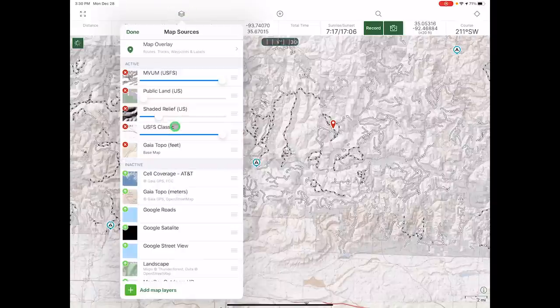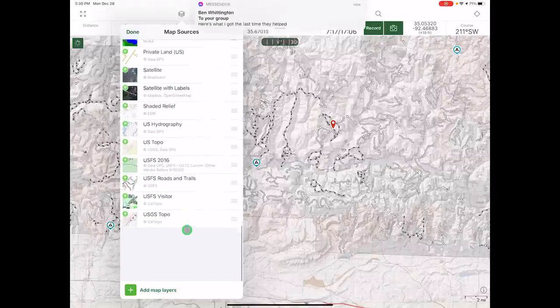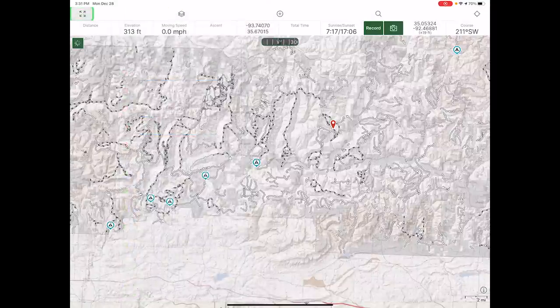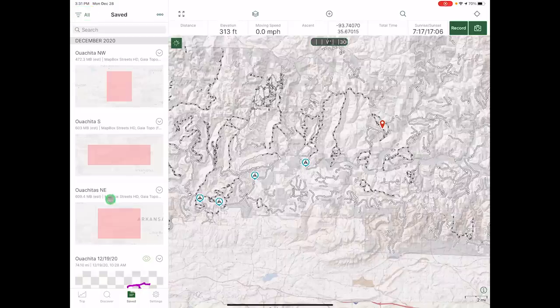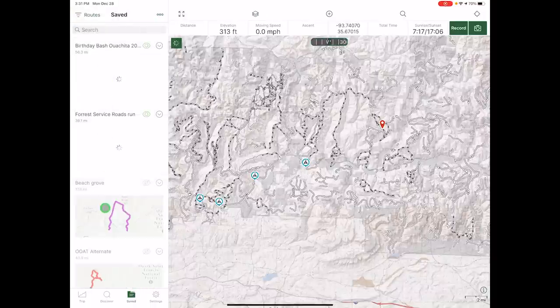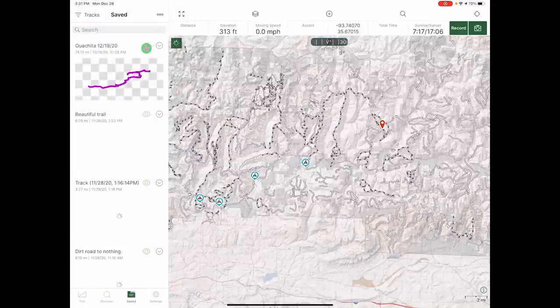Here's your layers menu. You can see I've got the same layers here that I did on the computer and all the other layers that I can't. And then here's where I can toggle and bring up even more things down here. My saved items, I can search all of my routes. I can search all of my tracks. I can toggle them on and off for visibility. And just have a lot of different areas.